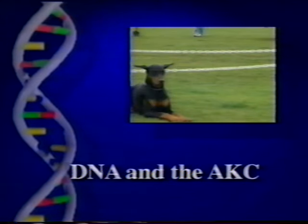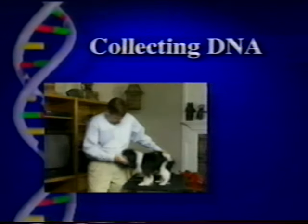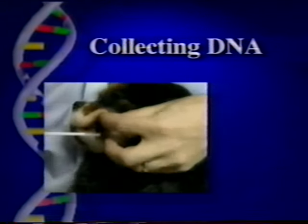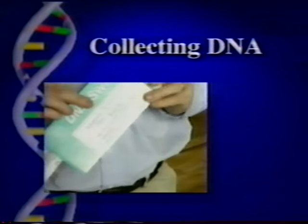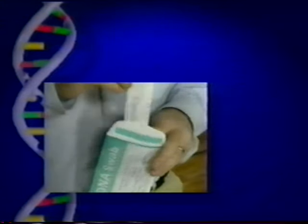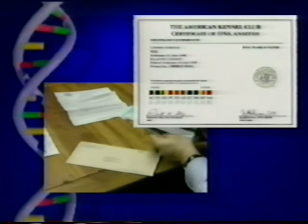Collecting DNA is a simple process that involves using a small bristle brush to swab the inside of a dog's cheek. Owners can obtain DNA samples with the AKC's DNA kit, and dogs receive a DNA certificate that shows the dog's DNA profile for parentage verification and genetic identity.